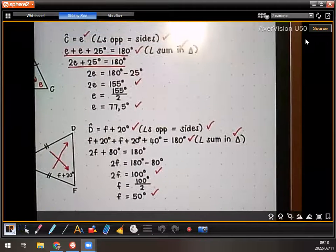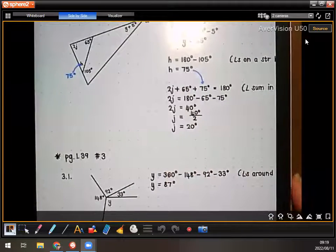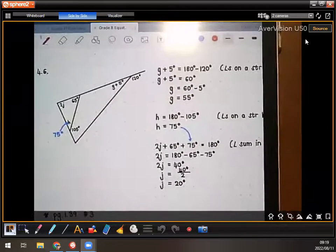Are there any questions? I'm going to move to the next page. If you just missed anything there, you can ask me, or you can come look at it later.